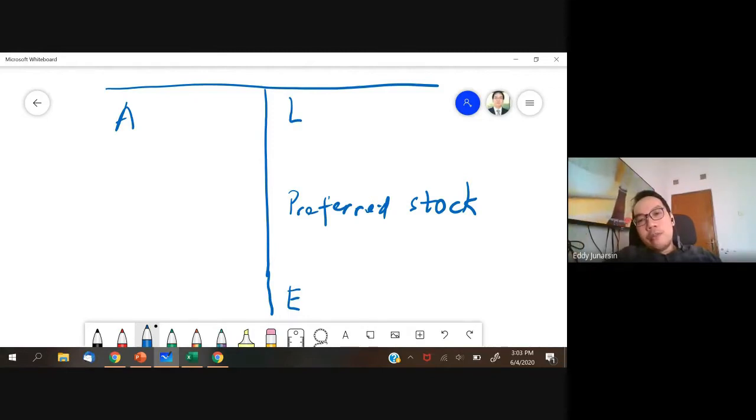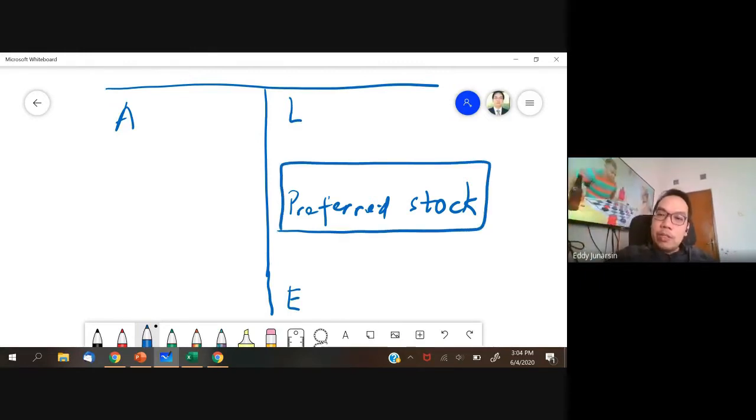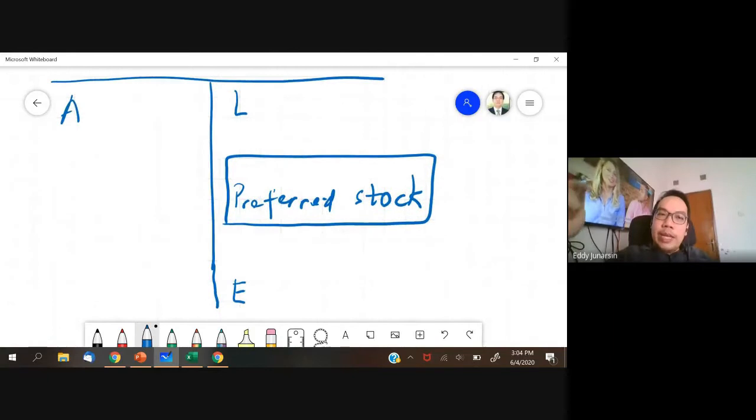In accounting, of course, we include preferred stock in the book of equity, but in finance we are more practical. So preferred stock is not pure equity, and you see some of the differences right now. What are the characteristics of preferred stock? First one is about the dividend. Preferred dividend has a similar nature as interest expense.